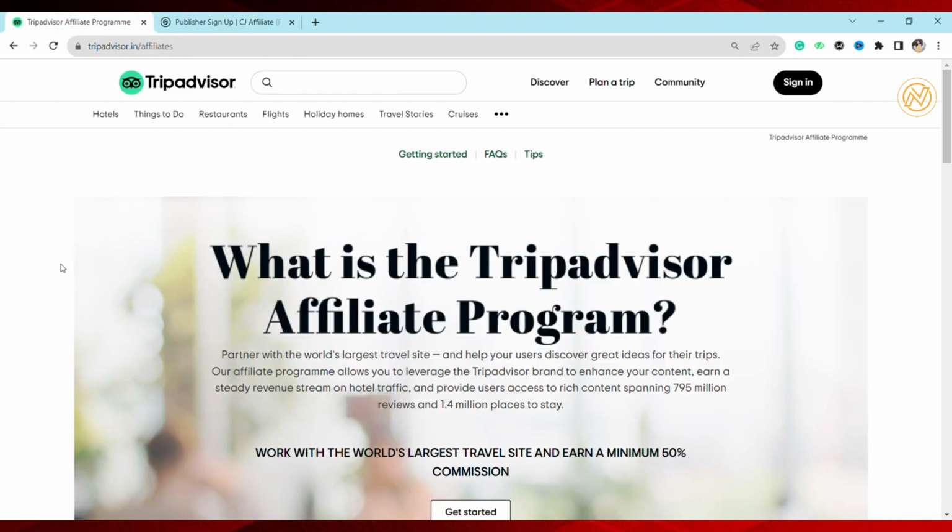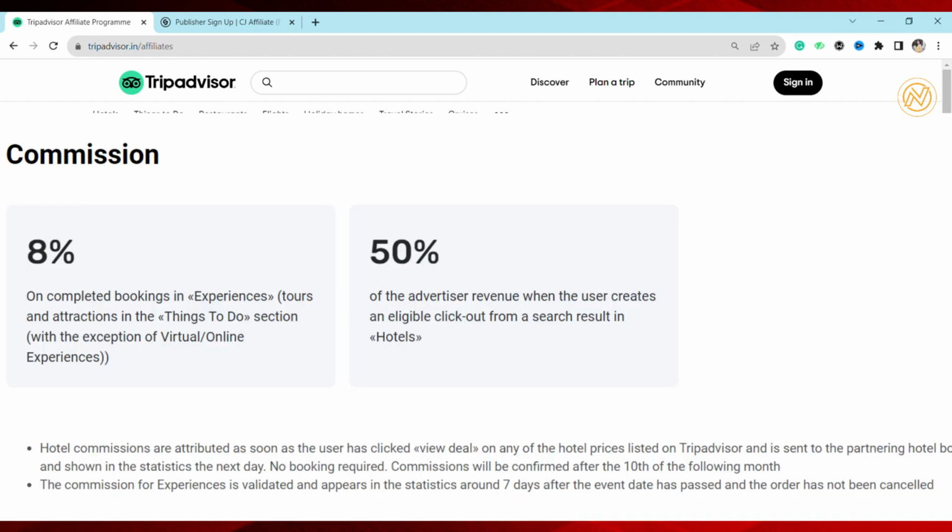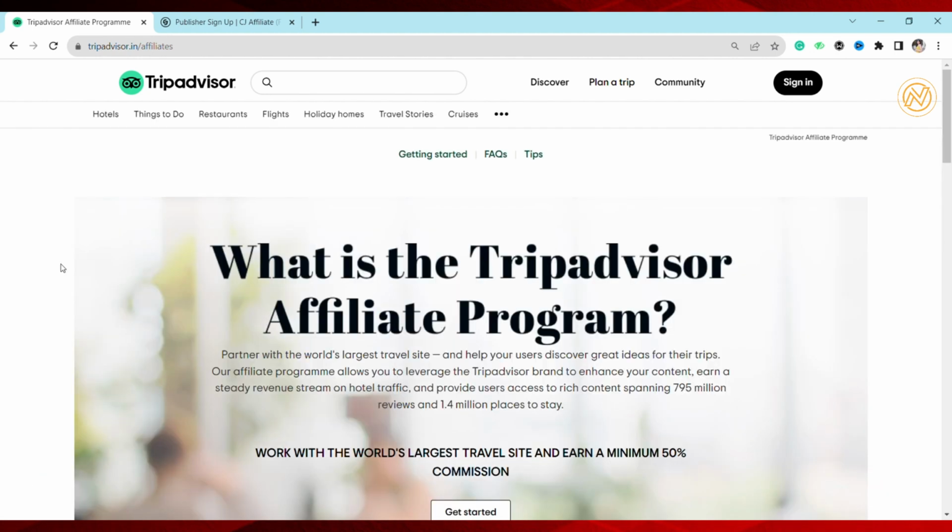So Tripadvisor pays its affiliate commission based on click, for every click or transaction that is made through your unique affiliate link. You will be given a percentage upon joining the affiliate program. The commission rate will be 50% of the amount Tripadvisor makes from every hotel booking, but as the conversion rate increases, the commission may reach up to 80%.